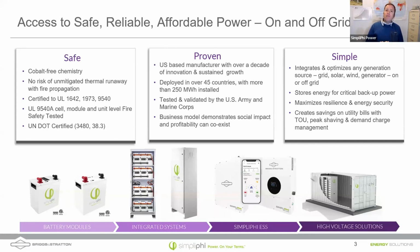Proven. We're one of the few companies that's been around longer than some of our battery warranties go for, right? So we offer a 10-year warranty on our battery, and we've been making batteries for longer than 10 years. So we do see some of our batteries out there in the industry, in the field, outliving their warranties. Deployed in many countries around the world.